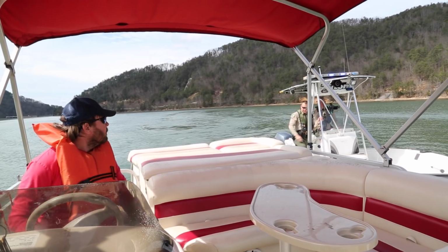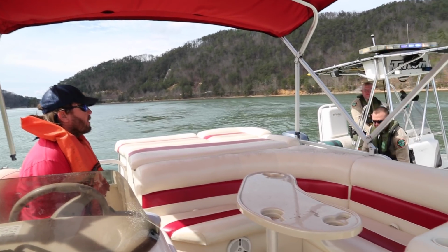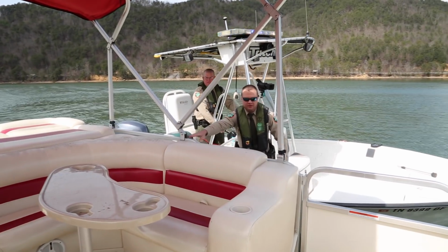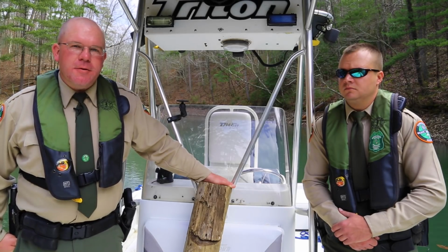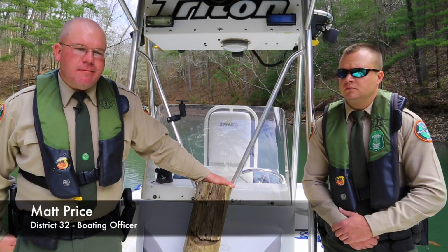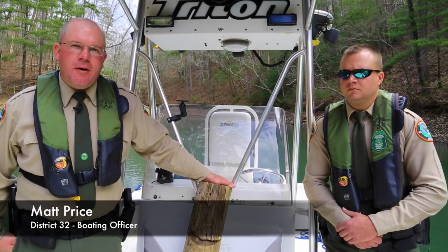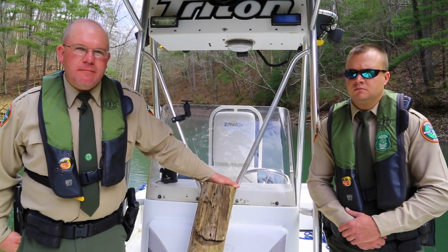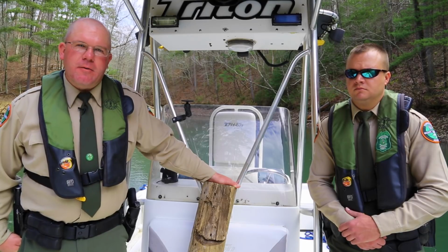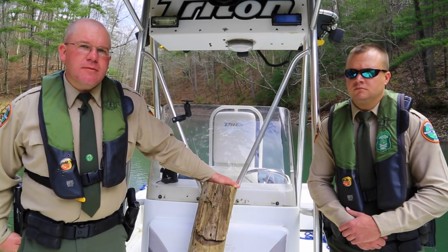This boat that we're in today is the actual boat that we were in that day, minus some electronics and a new motor. Boats are repairable, but you're not. We don't want to have to be the ones to go talk to your wife and children and explain to them that you weren't wearing your life jacket, weren't wearing your kill switch cord, and ejected from the boat and either drowned or got run over by your own vessel.